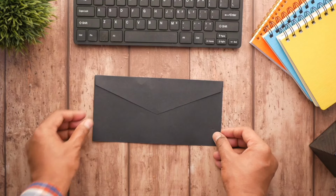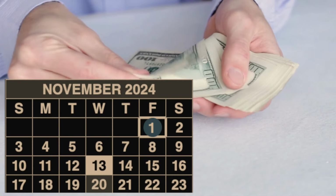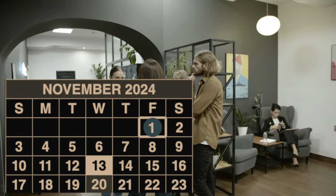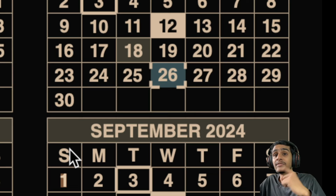November 20th. Next up, if your birthday is between the 11th and 20th of the month, your payment will be processed on November 20th. This is a crucial group, so make sure you're keeping a close eye on your bank account around the third Wednesday of the month. Check in advance just in case there are any delays or issues, though typically, everything runs smoothly.